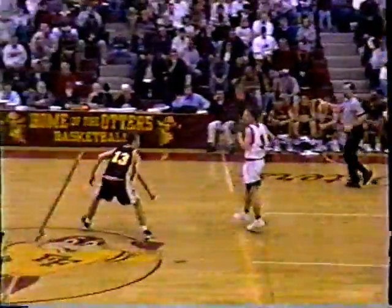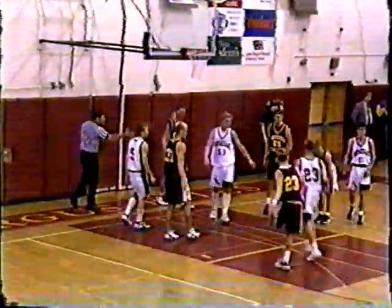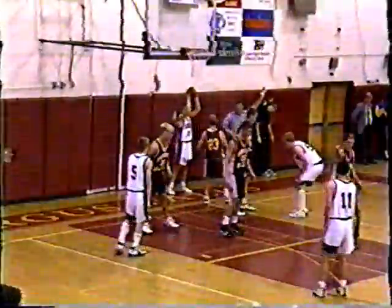We're working up against a little pressure from Tim Erickson. 3 minutes to go. Wingy now. He's double-teamed. Fairchild works it down low. Tip there out of bounds by Ness. Anticipating the pass to Sander. He went out of play. It's Bemidji basketball.